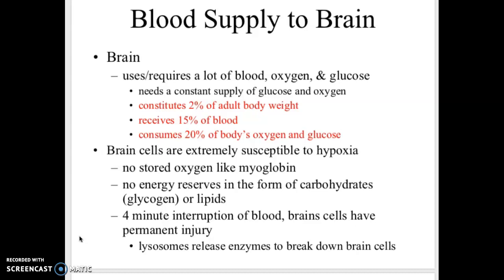All right, so we'll continue with the central nervous system discussion. The blood supply to the brain is really important because the brain uses a lot of your blood, oxygen, and glucose, which is your sugar. In order to get those nutrients, you need to have a rich supply of blood vessels in the brain.